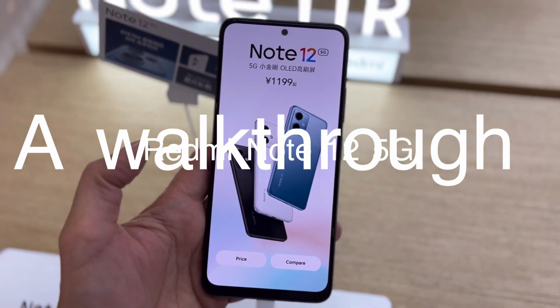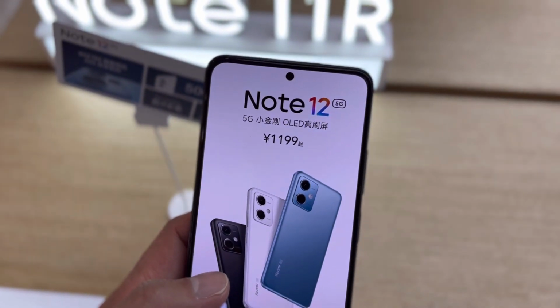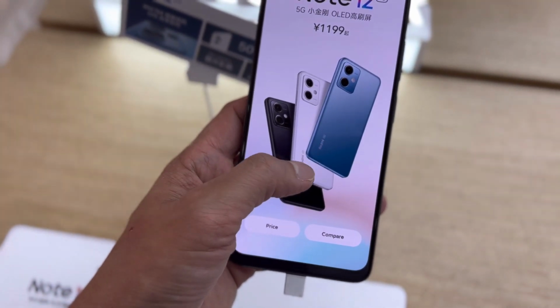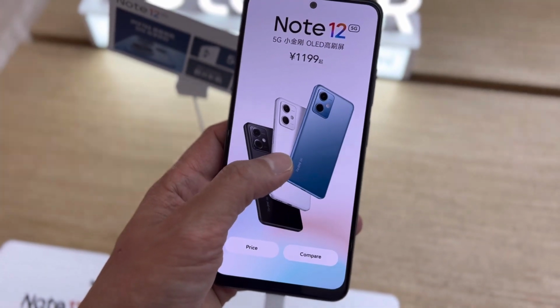Okay guys, so this is the Note 12 5G and it starts at 1,199 yuan and it comes in three colors: black, white and blue.